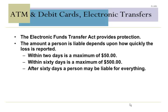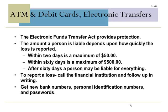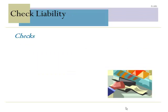So another thing to be careful about with your debit card is to keep track of those statements. You need to make sure you report a loss, call the financial institution as soon as possible, and then follow up in writing just for your own protection, and make sure you act upon it and not let that go. And I told you before, you'll get new bank numbers, new personal identification numbers, and passwords. All those things have to be done. That makes sure that you're protected.